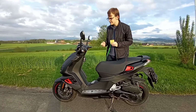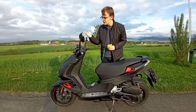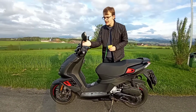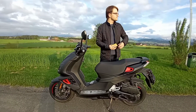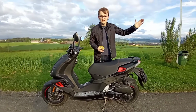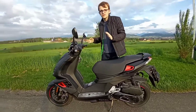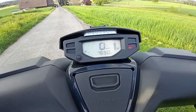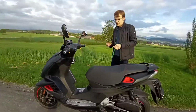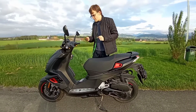The next point is you cannot see that light very well, as well as the other warning signals you have on the dashboard because the light is not bright enough. And if the sun shines like it does now, you cannot see it. You have no chance. You cannot see it. And I think for security, this is not good.